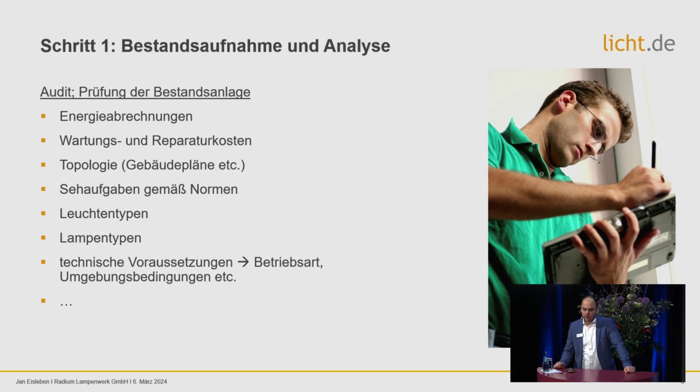There are a few steps that we have to follow when we talk about modernization, a few things to keep in mind. We are working on the new renovation booklet, where we describe the whole retrofitting and modernization of lighting installations in greater detail. So this is what's important in this context.